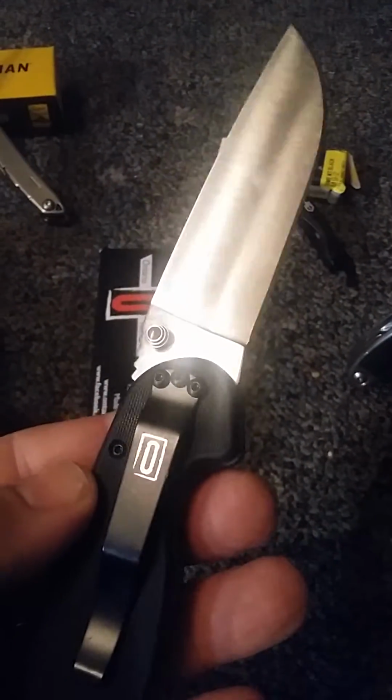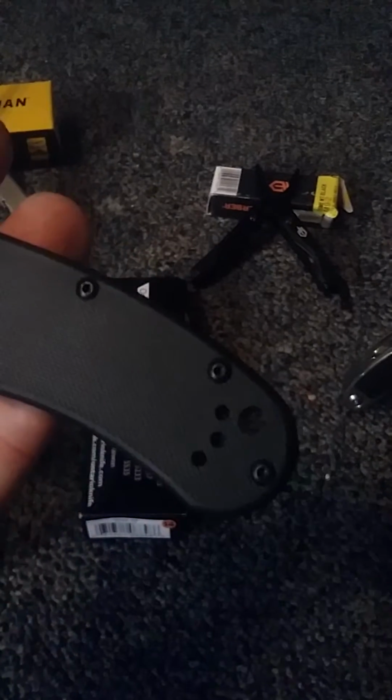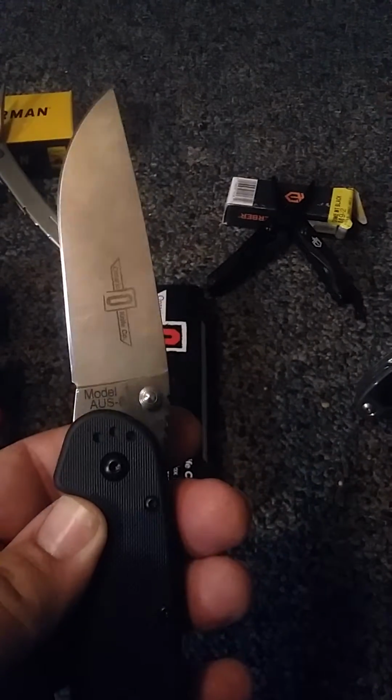Next is a knife that I've been finding a few of lately. It's Ontario Knife Company. That's a pretty decent folder. Seems like it's good quality steel, and it even comes with a really good edge on it. For $7, that is a hard to beat knife, in my opinion.